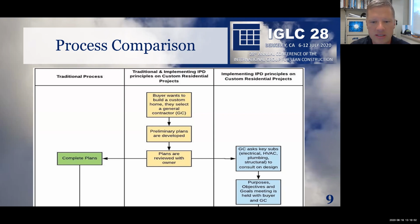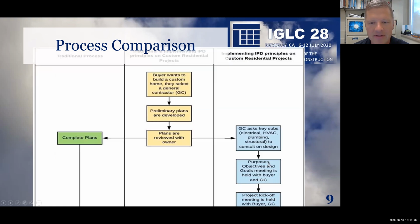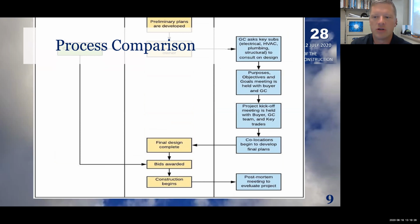So a homeowner wants to build a home, they find a general contractor, they start to come up with plans. The owner participates in that plan development, and if you go to the left, the traditional process, the plans are completed. In the IPD process, this is where they bring in the primary trade partners to participate. The general contractor asks key subs to consult on the design. They have a special meeting called the Purposes, Objectives, and Goals meeting, where they identify what value is to the owner. This is a very important meeting, according to them, that helps them preserve that value long-term for the home.